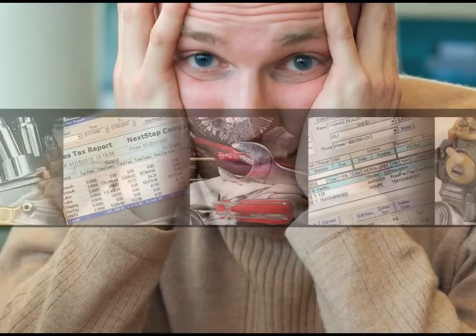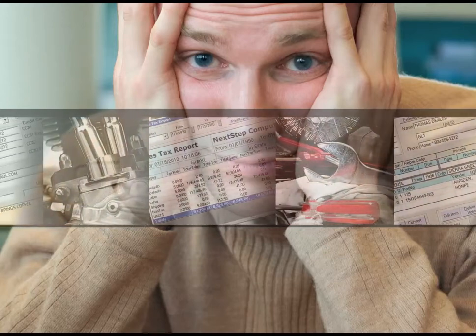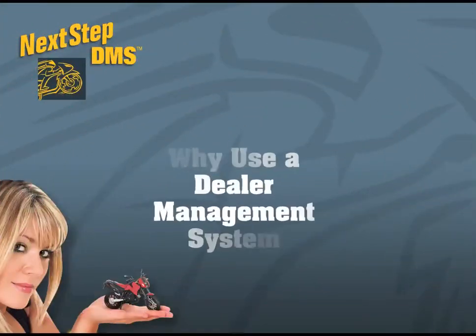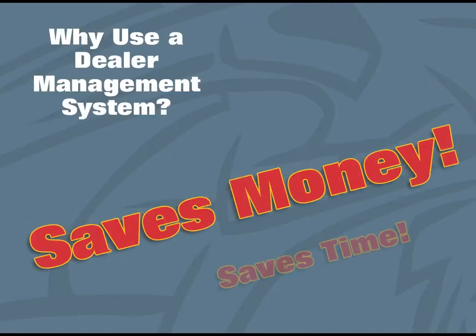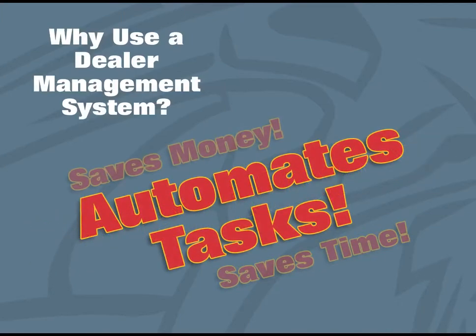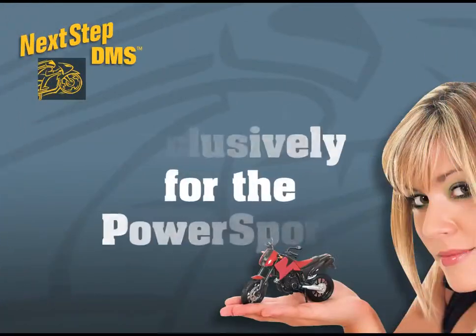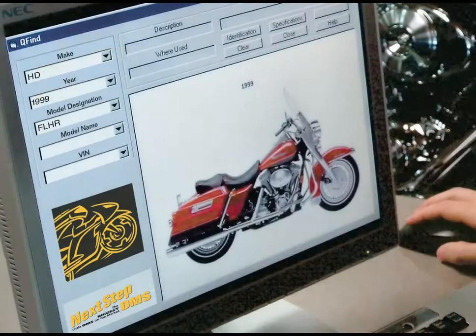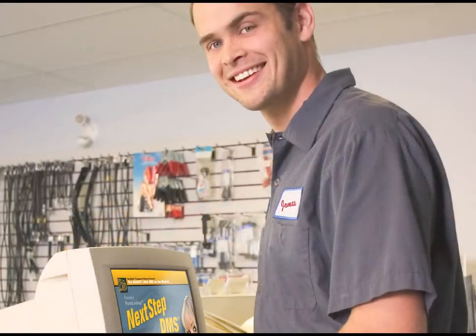We know how much pressure dealers are under to manage inventory, service customers, generate all your paperwork and reports, and keep costs down, and somehow show a profit. Most owners agree an efficient dealer management system saves them time and money by automating as many tasks as possible and streamlining operations. Tailored exclusively for the power sports industry, NextStepDMS is used by many of the most successful dealers and distributors in the U.S.